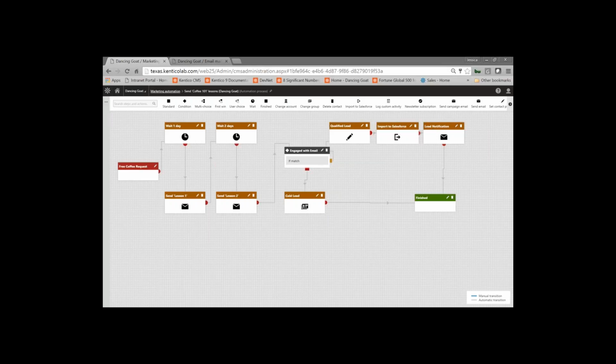Where if they did not engage with the email, so they just kind of ignored it, maybe they opened it, maybe they didn't click on any links, we're going to go ahead and change them to a cold lead. So we're going to change their contact segmentation. This is contact status, this is contact group, several different ways that you can manage contacts within Kentico. And then we're going to go ahead and finish this process.